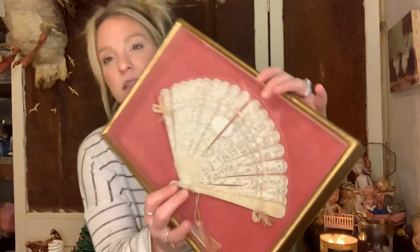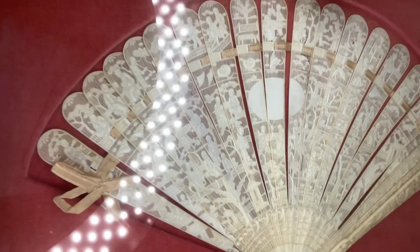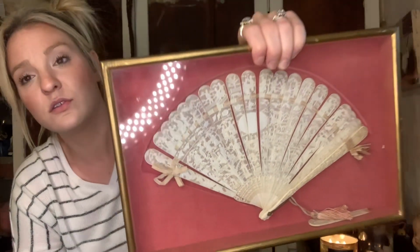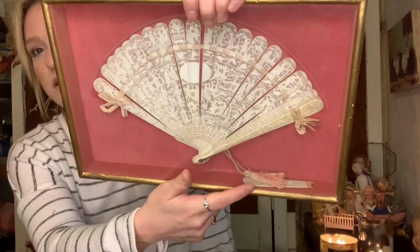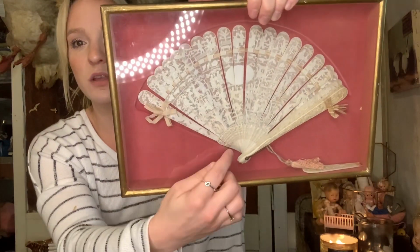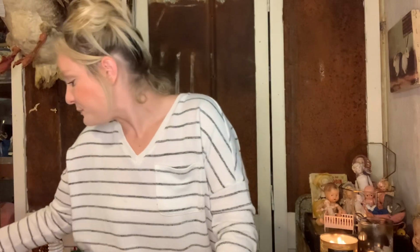But there are all these little tiny strings. I don't know if you're going to be able to see it. The detail is absolutely amazing, insane. All the adjectives, so absolutely stunning, in this original shadow box. I don't know its age. I would assume that it's fairly old. It's got the tassel. It does have a broken piece on the bottom, but the broken piece came off right here, so you can't really tell. Beautiful piece. I was really excited to find this. I almost didn't see it. I think my husband actually pointed this out to me.